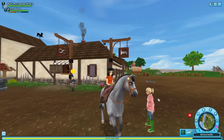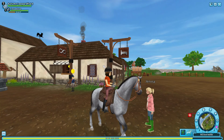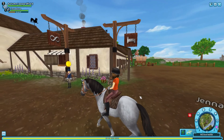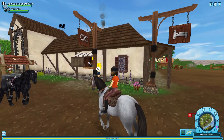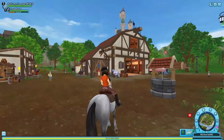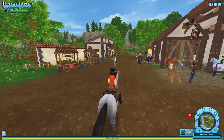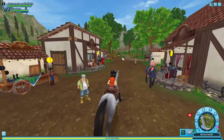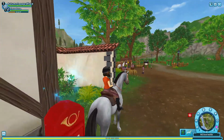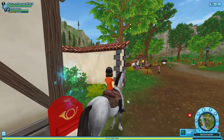But I know I have something in the mailbox first. Or in the bonus shop. Let's see if it's in the bonus shop. It said every month. Maybe it's in the mailbox, I think, yeah. Let's go to the mailbox. Here it is. Here's the mailbox. I have something in there. Let's see what's in the mailbox.